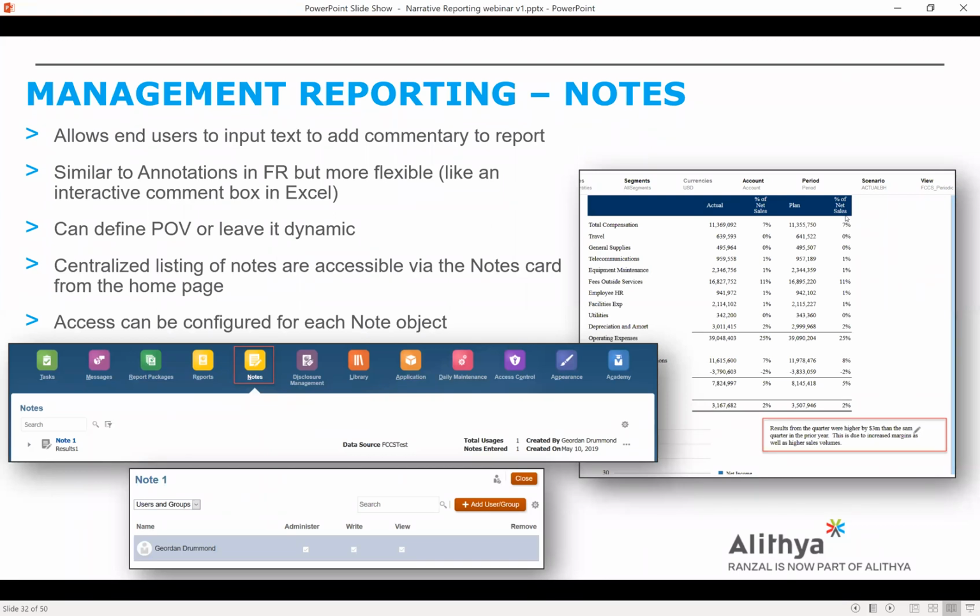It's kind of like an interactive comment box in Excel where you have a text box that you draw on the page. You can define the POV for it, or you can leave it dynamic. There's also a centralized listing of notes that are accessible from the notes card from the main screen. And then you can configure access for each of those note objects. You can see that there in the screenshots on the left in the bottom.